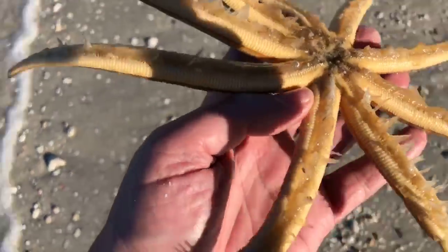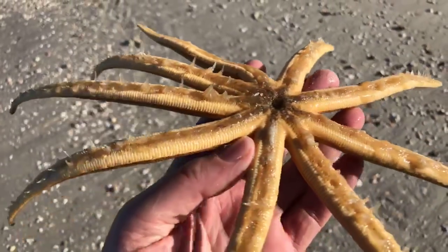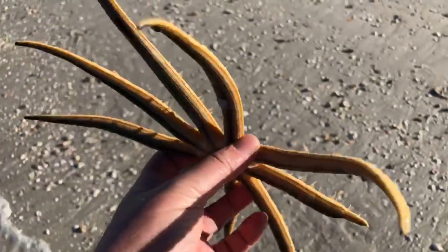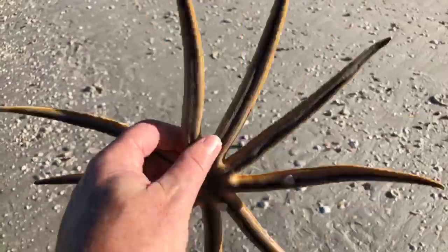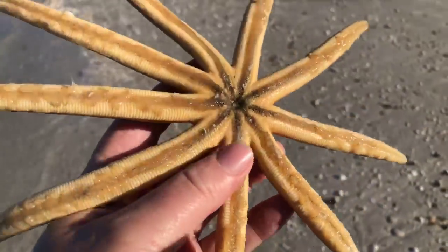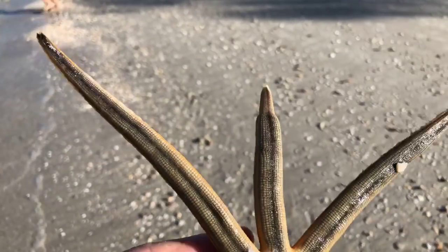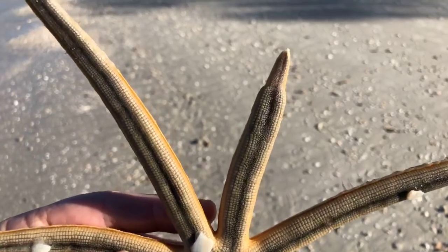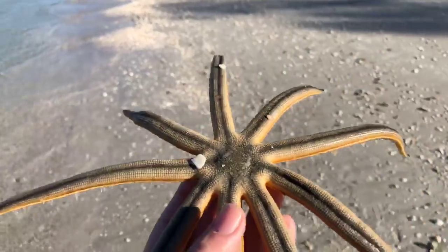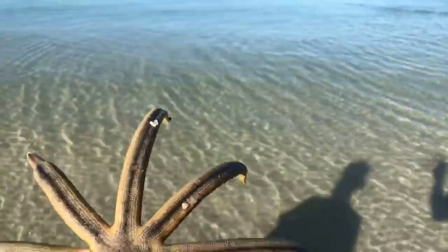See all those little feet going at it there? Look at them all under there. That is really, really neat. Isn't that cool? The nine-armed sea star. They are so cool. There, he's missing one. He's growing another arm back there. Isn't that cool? Beautiful. I'm gonna walk him in. He's still alive. I'll take care of it.